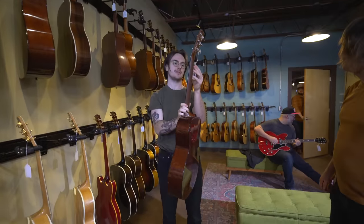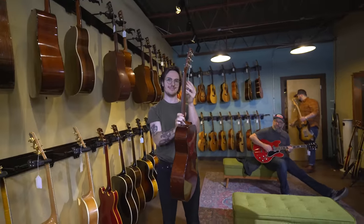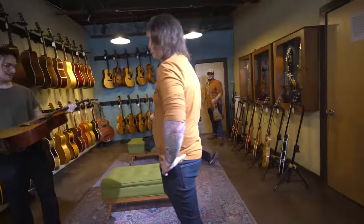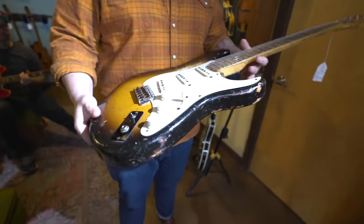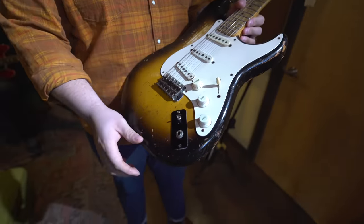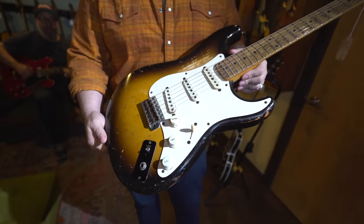This is 1933. Okay. What's that? This is a 1956 Stratocaster with a boost circuit in it. Oh, it's got a Stratoblaster. Yeah. Dude. Sweet. It sounds ridiculous.